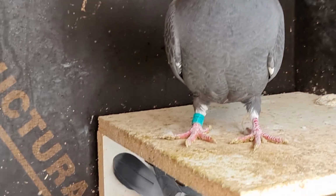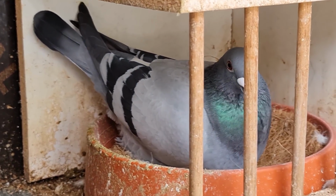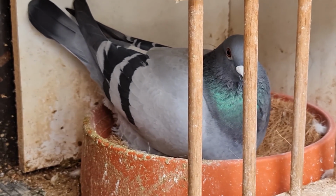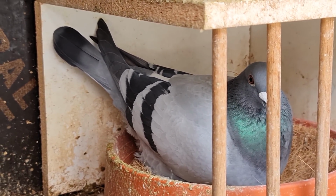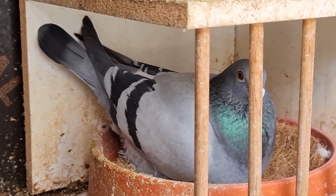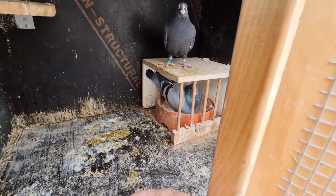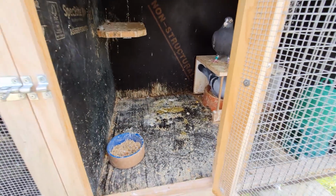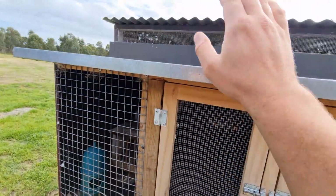I think it's a much better pairing, because this is one of my second generation Titans here. Both these cocks in these boxes are my favourite cocks at the moment out of all my birds. They are fantastic, and unless you hold them you don't really know. So I want to pair these guys up, this cockbird with another hen. We're going to move that cockbird and this cockbird into that loft.